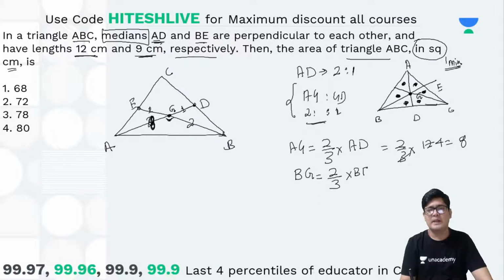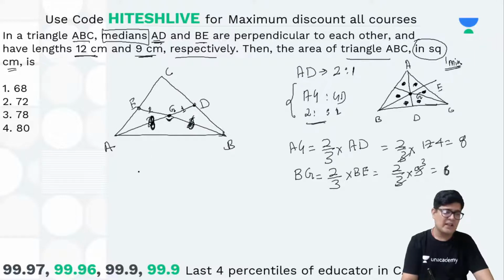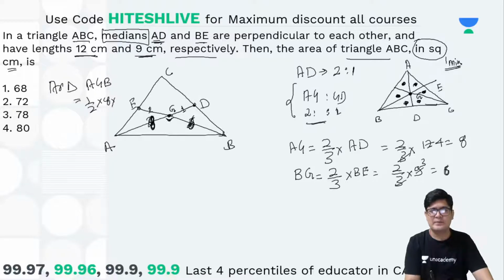2/3 of PE, which is 2/3 of 9, which is cancelled, which is 6. So this is 6 units. Understand, this line BG is 6 units and this line AG is 8 units. So can I say very simply, area of the triangle AGB would be 1/2. If I take 8 as the perpendicular, I can take 6 as the base. Multiplication of both gives me 24. So understand, this area is 24 units.